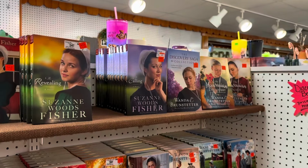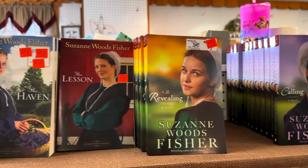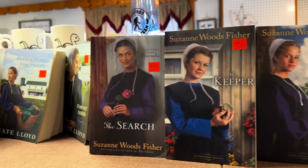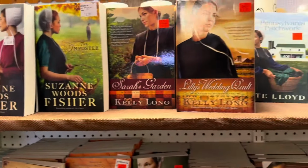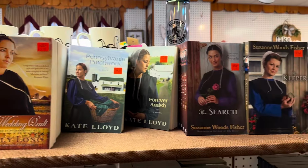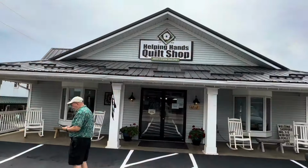They have a book section, and these are novels. And as you can see, they have a common theme happening. They all have Amish ladies on the cover. And, well, basically, I think this is Harlequin romance, Amish style.